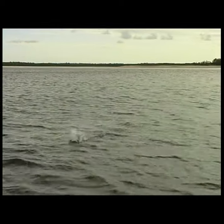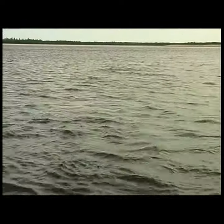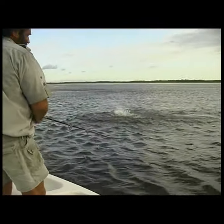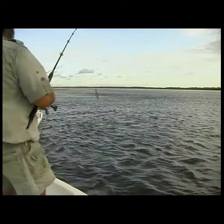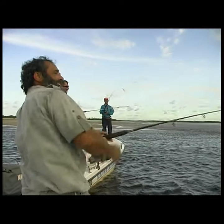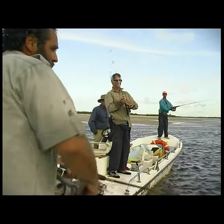Here it comes. Another big fish. Oh! He was keen to have that. He wasn't going to let it go. Yeah, it was only a small fish, mate. It wasn't big enough to take the hook. No doubt about it, they want these blue ones. Oh, he's right here at the end. See that big swell? Right at that.